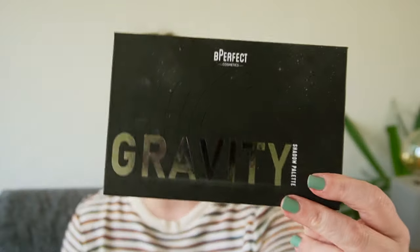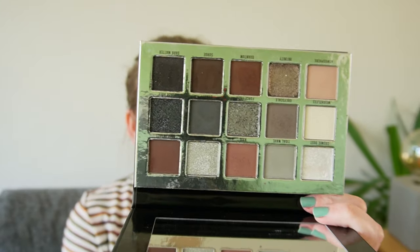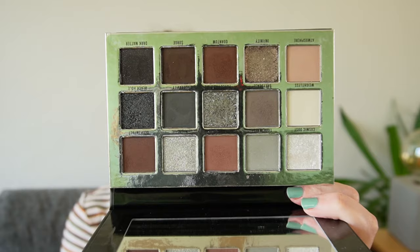Another palette I enjoyed a lot is the Be Perfect Gravity palette. This is one I almost didn't pick up for a similar reason as the Beauty Bay palettes I just told you about. It was like, I don't really need this in my life. I'm waiting until I can buy the Natasha Denona I Need a Nude and Makeup by Mario Ethereal Eyes. I don't need this. It's too similar to things that are already out there and that I already have in my collection. But then it was like, you know what? You've never tried Be Perfect before, so why not give it a whirl?